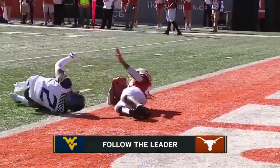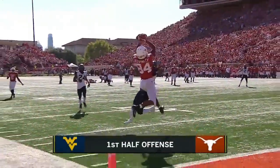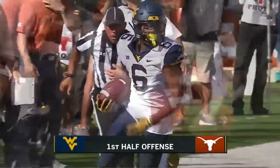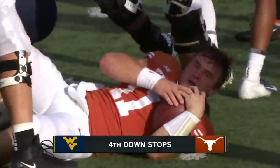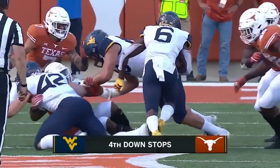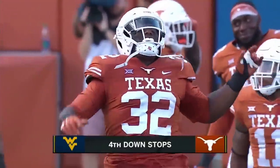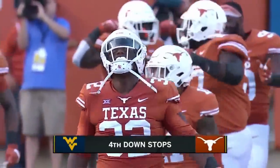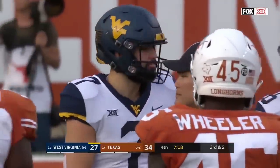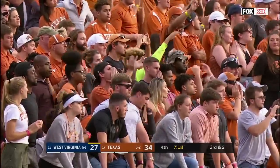It's been a tale of two halves. First, it was follow the leader. Offense, offense, offense. Back and forth, all the lead changes. Some great catches on the outside by Humphrey. Then it was the fourth down stops of the second half. Both defenses flexing their muscle a little bit. Texas and West Virginia. Now we'll see exactly who can make a play here late. And this is a situation that Texas is used to. Gus, they are constantly in these one-score games. Seems like ever since Tom Herman got here as the head coach, this is the type of ball game they've played.